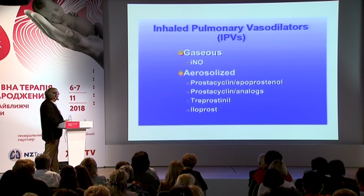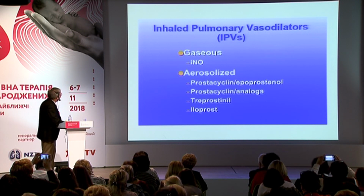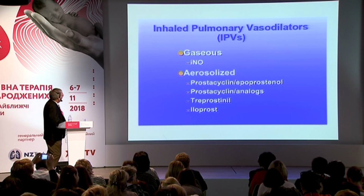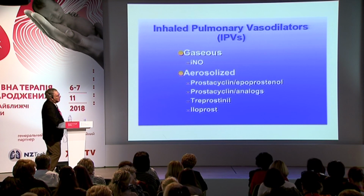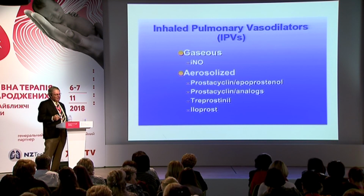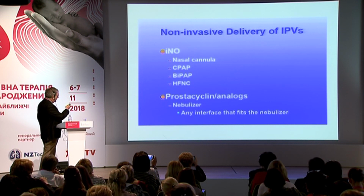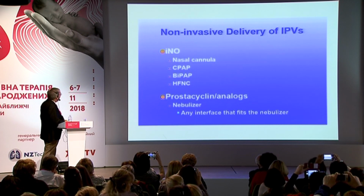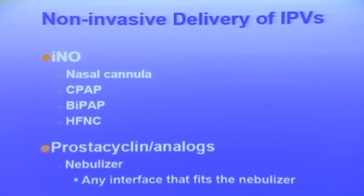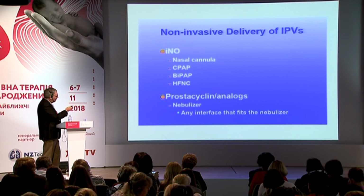We can have two classifications of inhaled pulmonary vasodilators. Nitric oxide, of course, which we've talked about, is an inhaled gas, but these compounds, prostacyclin or epoprostenol, prostacyclin or its analogs, treprostinil and iloprost, are all being aerosolized and administered to babies who have pulmonary hypertension. Inhaled nitric oxide is very easy to administer. You can administer it not only through the ventilator, but by nasal cannula, CPAP, BiPAP, or even high-flow nasal cannula. But because prostacyclin is a nebulized solution, you need a nebulizer that interfaces with whatever else you're using in the NICU.